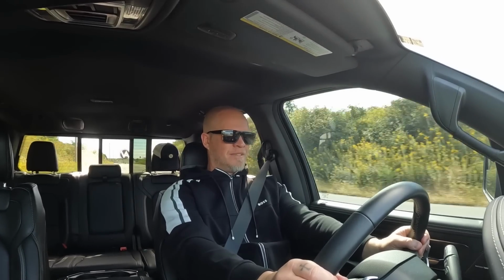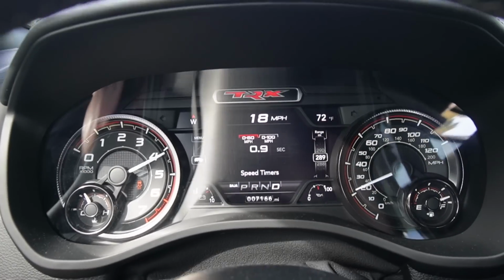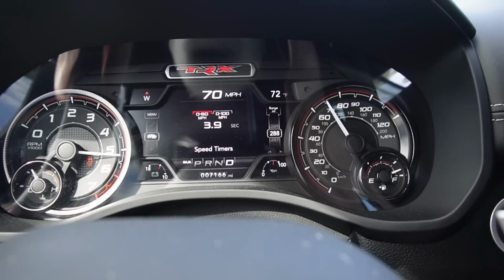Bad start. Oh, we still made it though. Look at that, 3.9 seconds, baby. Hell yeah. Maybe that is my cap, at least for me being in the truck. But either way, 3.9 seconds 0-60 is not something you can do in any Raptor, at least not when it's stock. So obviously I love the performance, I love the Hemi, that's why I bought the truck.